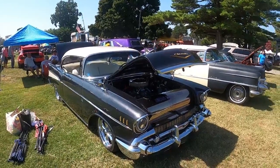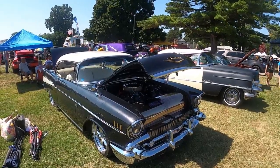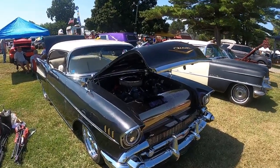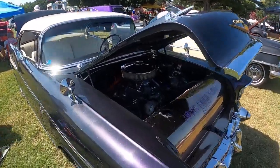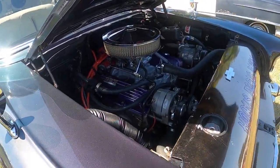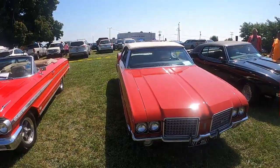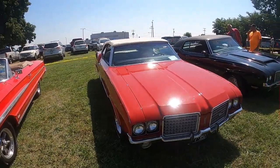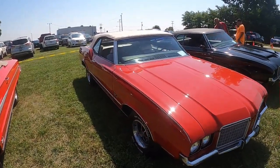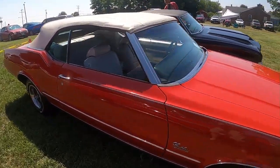Beautiful 1957 two-door Chevrolet Bel Air. Look at this gorgeous ride. '72 two-door Cutlass convertible. Beautiful car.